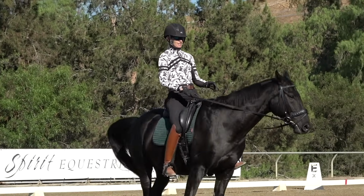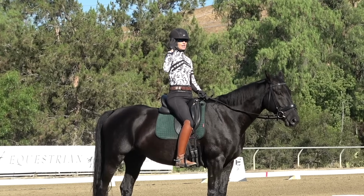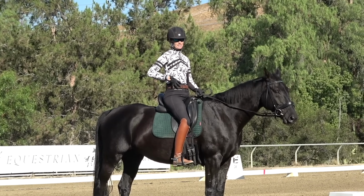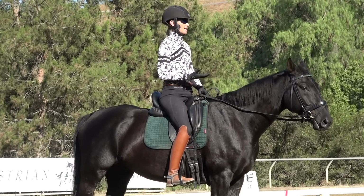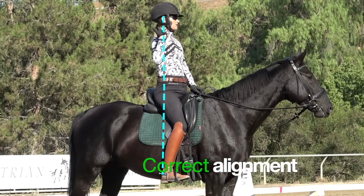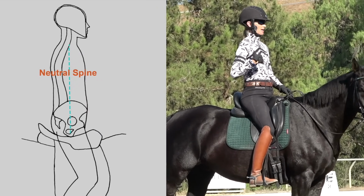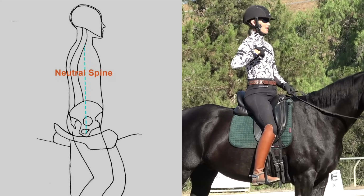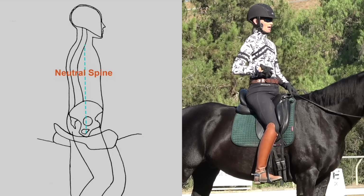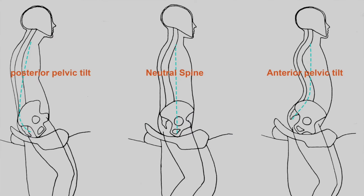Now, the biggest thing that's going to help you from hurting your back when you're riding is getting in the correct position and maintaining neutral spine. So the first thing that I always work on with all my students when they get on is finding the correct alignment from your ear to your shoulder to your hip to your heel. What this does is it puts your spine in neutral spine, which, I'm not a physical therapist, but there are some natural curves to your spine. When you're in neutral spine, you're able to absorb the motion of the horse. And when you're not in neutral spine, all of the jarring motion of your horse is going to be hurting your muscles and your vertebrae in your back.